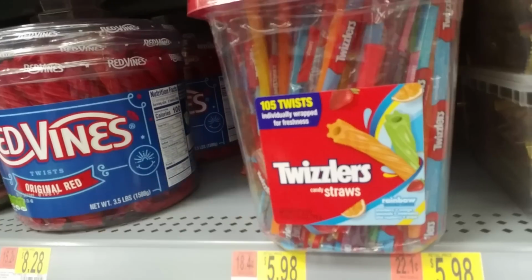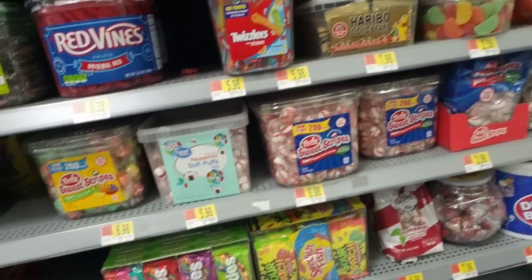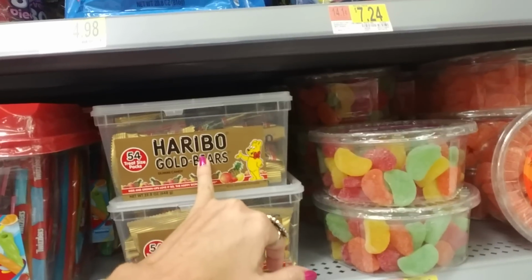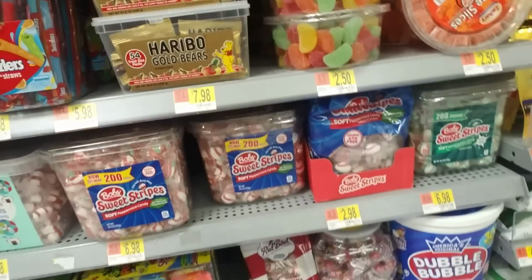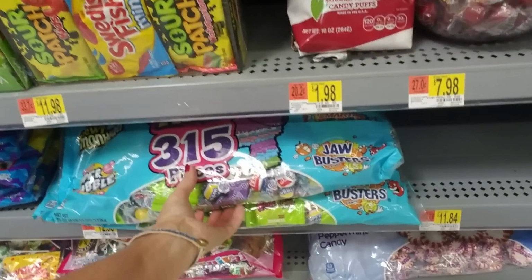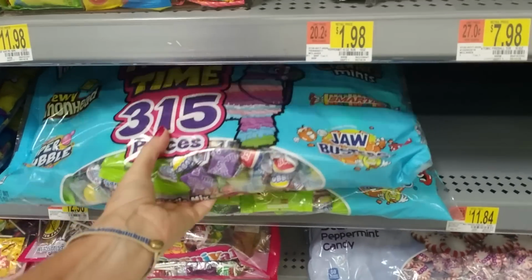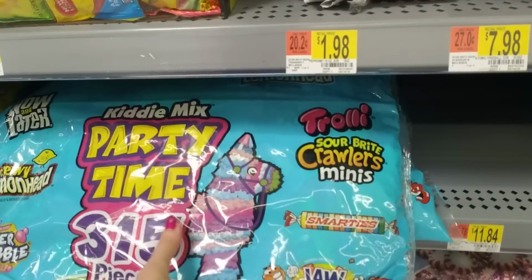Look, it's just good for you. There's Haribo. Don't tell me I said that wrong. I don't even want to hear it. Haribo. Don't you judge me. Good God, look at that bag. This is 4 pounds, 11 ounces, and it's like you'd get for a piñata.